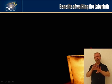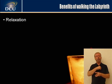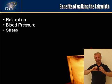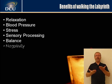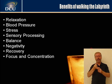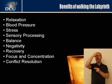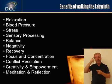There are many benefits to walking a labyrinth for the body, mind, and spirit. This makes it an overall benefit for the individual. Here are a few ways it can benefit. It will induce relaxation, lower blood pressure, relieve stress, improve sensory processing, improve balance, reduce negativity, serve as a therapeutic tool for recovery, increase focus and concentration, serve as a tool for conflict resolution, inspire creativity and empowerment, enable meditation and reflection, and ultimately develop inner peace.